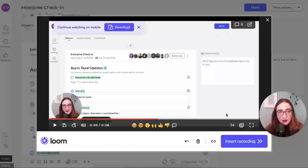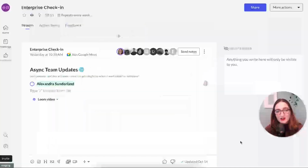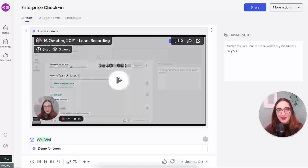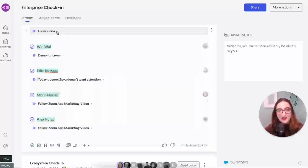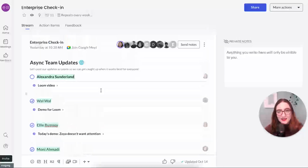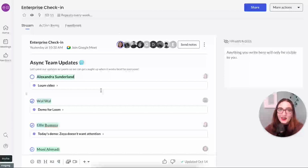But I want to take this video and insert it into my Fellow note. Normally what I would have to do is go record it separately, grab the link, paste it into the note, have it show up. All I have to do now is press insert recording, and it gets automatically embedded for everyone to see. And I'm going to collapse that so I'm not taking up too much space in the note here. This is how we have been doing our async updates, and we find this a really good solution. I love using LOOM for videos like this.